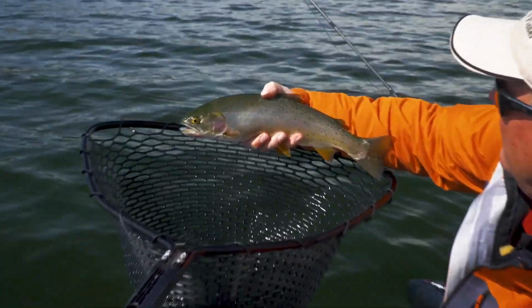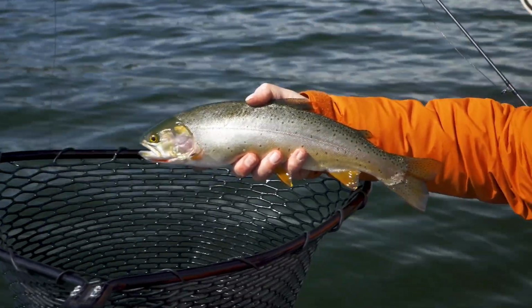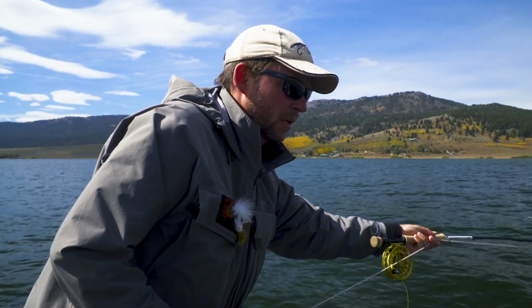Was that a hybrid? A hybrid. That is a hybrid. It's hard to tell sometimes, but just beautiful fish. So we'll let him go. Off he goes. I think we got ourselves a good one here, people.